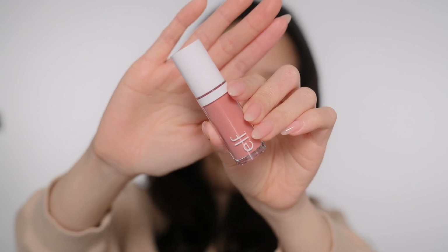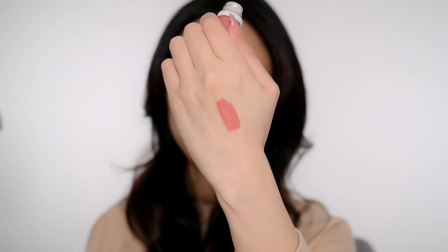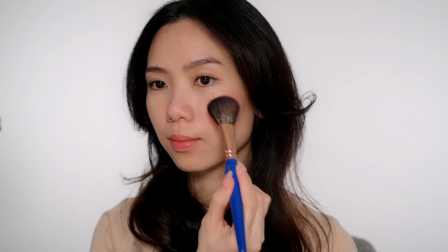Camo Liquid Blush in shade Dusty Rose. It is a warm pink blush which can be flattering on various skin tones. It's very pigmented but easy to blend out. I just need a little bit of product. It looks very natural and perfect for a no makeup look.